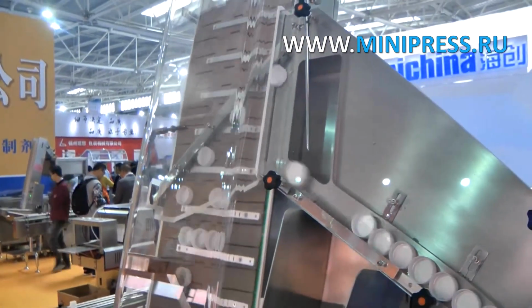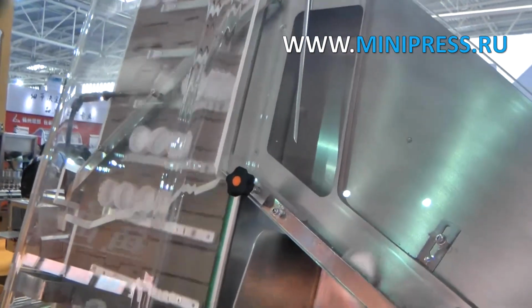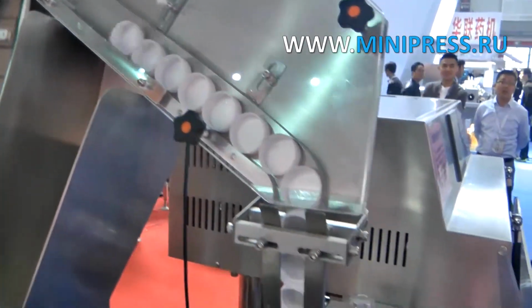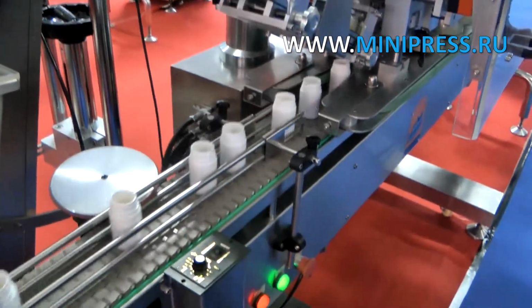Maximum capacity of 130 caps per minute. Weight of the machine is 450 kilograms. Made of quality stainless steel in accordance with GMP standards. We provide a detailed instruction of how to use the cap feeding and bottle capping equipment.